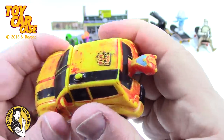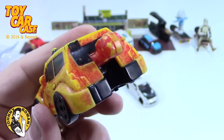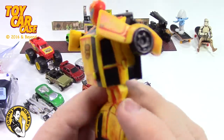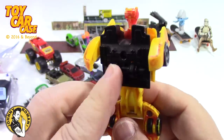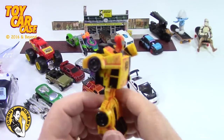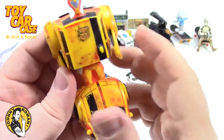Oh, let me be right back. Oh, this is cool. Hang on. Oh, look, I finally got it. Here it is, Transformer City. Now there's an extra set of wheels in there, maybe because these don't roll, but look at that. That's kind of fun.